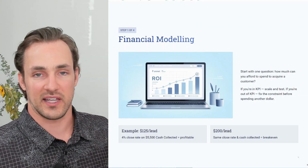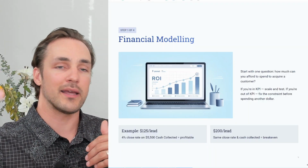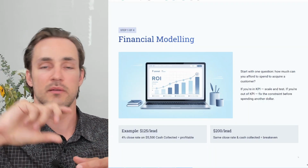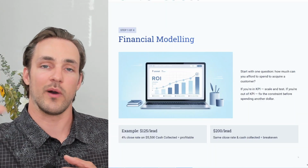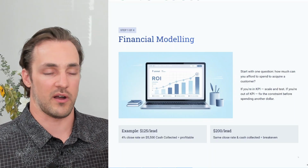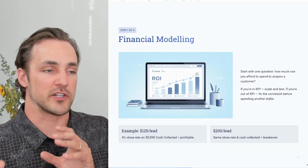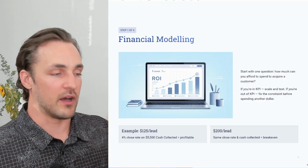If you're outside of that KPI or your cost of acquisition is too high, it means the amount of money that you're spending to acquire a customer is making your business unprofitable. Obviously, you're not going to have a business very long. So you can't scale your advertising budgets. So what you want to do is fix your constraint before you spend another dollar.